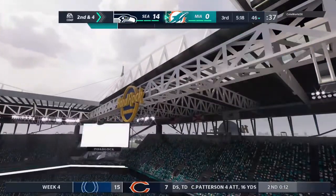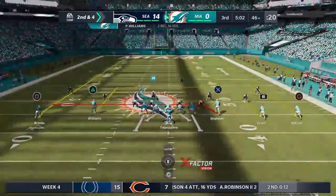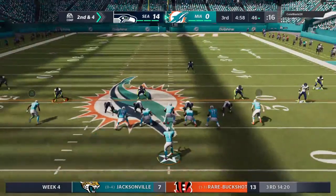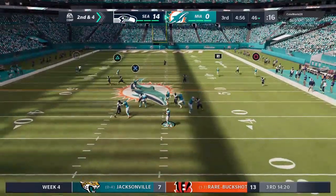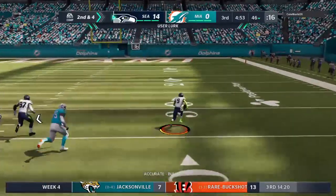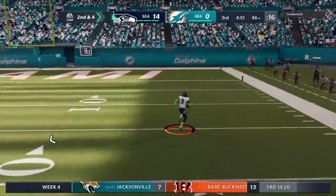We'll find out. Complete to Preston. 4 yards remain for 2nd down. It's a pickup of 6. Brings up 2nd and 4. Tua going to throw. 6-yard line. Into a double team, and it's intercepted. Picked off near the 44.